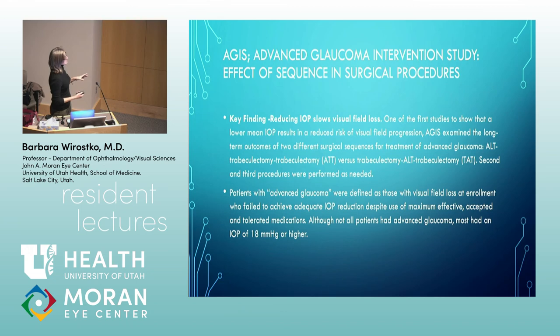Patients with advanced glaucoma were defined as those with visual field loss at enrollment who failed to achieve adequate IOP reduction despite use of maximum effective, accepted and tolerated medications. So all these patients were already on medications, and they said, okay, they're going to surgery, but should we do laser first, or should we do surgery first? Think of it that way. And most had pressures greater than 18 millimeters of mercury at entrance.